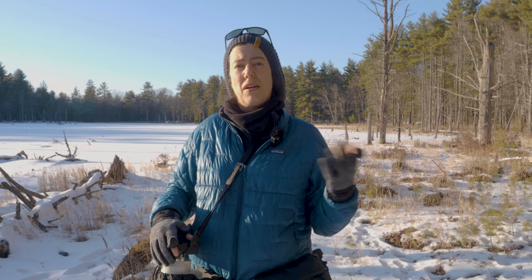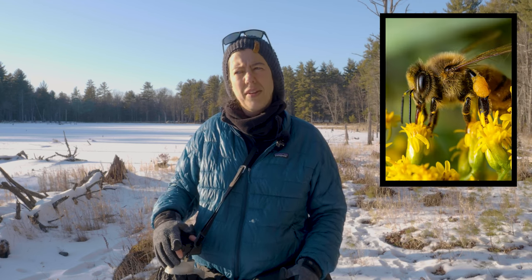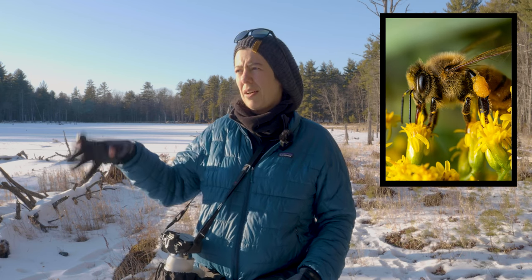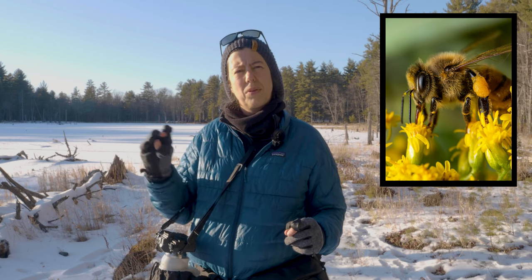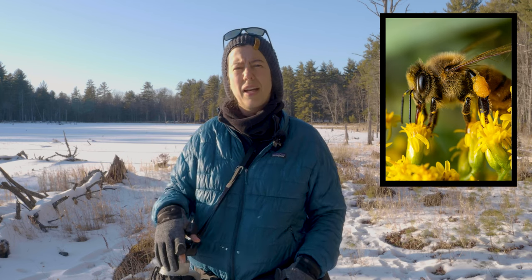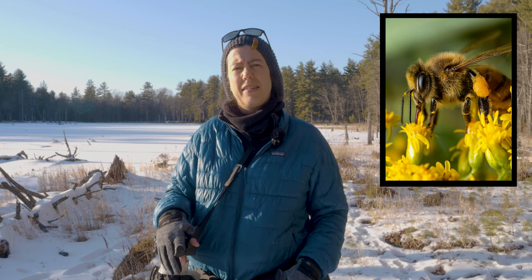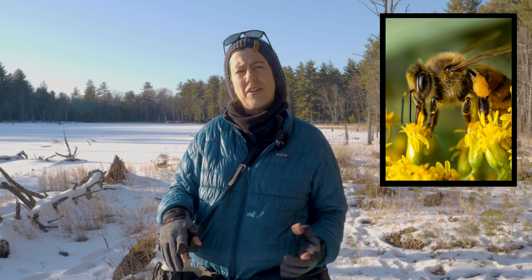I also love doing bees. That's one bee that I did a year and a half ago, and it was really fun. They come here around the pond. There are some, I think it's called goldenrod, correct me if I'm wrong, and it's kind of like their last meal before winter. And this photo was with the 60mm macro with a flash. But really, anything, I'm there.